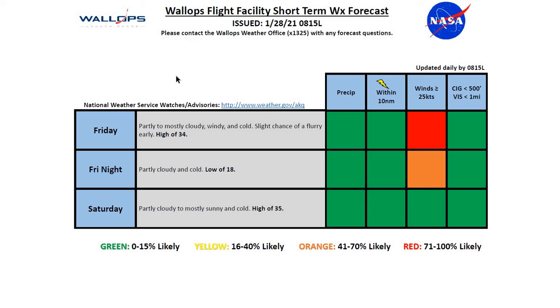Friday, partly to mostly cloudy and windy, cold. A slight chance of a flurry in the morning. We'll have a strong upper level disturbance moving north of the region with an Arctic air mass really moving through for Friday into Saturday, and could see a brief flurry with that system moving north of the region. We'll have the winds gusting tomorrow in the 30s, so 30s for knots, so we'll see a red condition for our winds. Friday night, partly cloudy and cold, a low of 18.